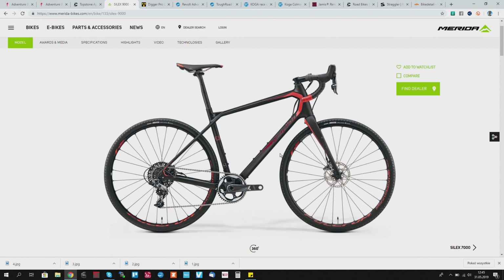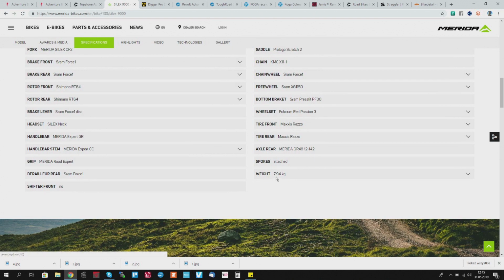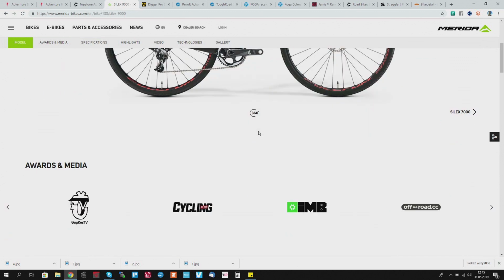This one weighs as much as my aero bike with the 55 millimeter carbon wheels, the Ultegra Di2 and a really light frame. This is a super light bike, mostly for fun. You have a one-by drivetrain here, and it will be less than 8 kilograms. Very comfortable position on the bike.